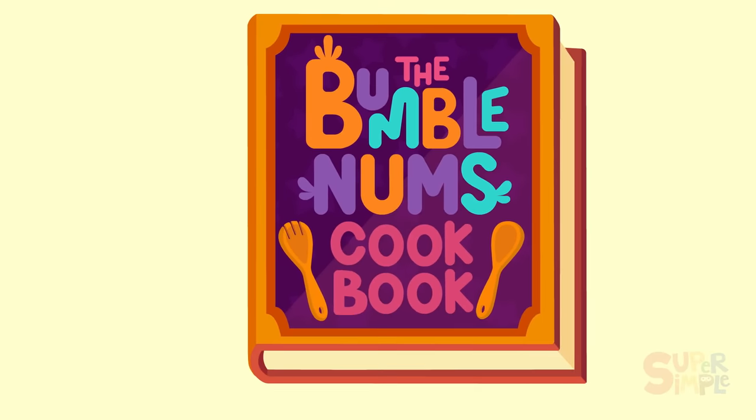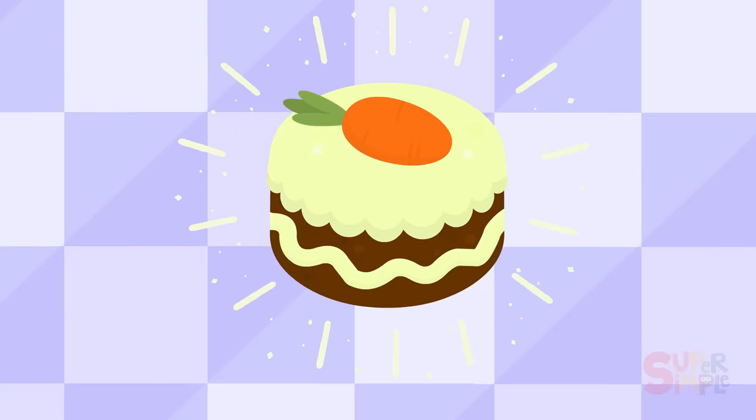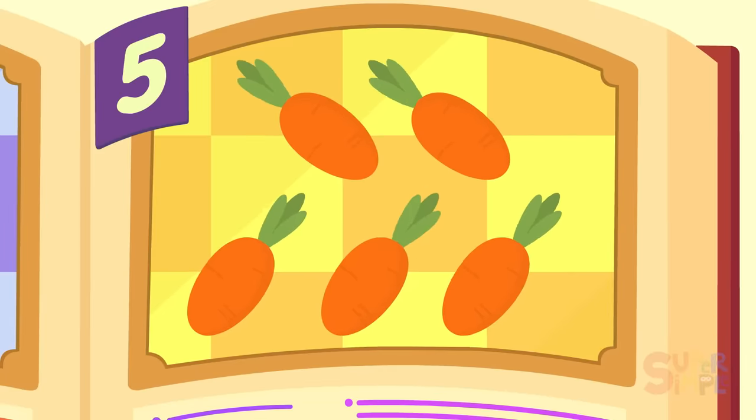Today, the Bumble Nums are going to make chunky carrot cake. But what's the secret ingredient? 5 chunky carrots.